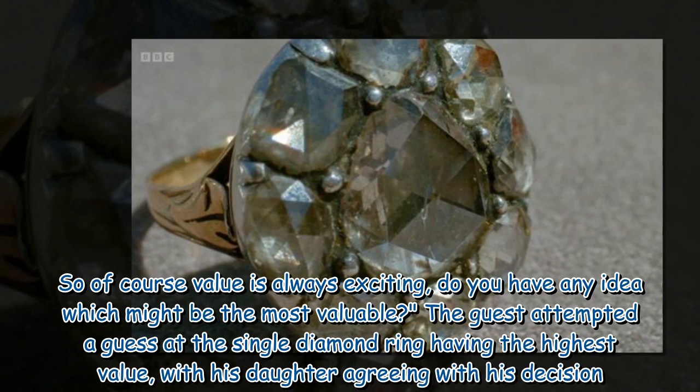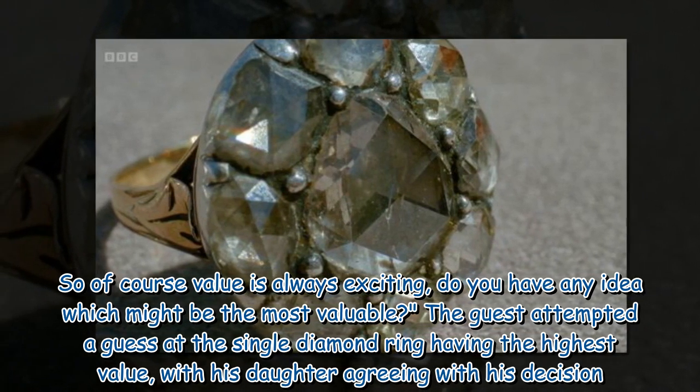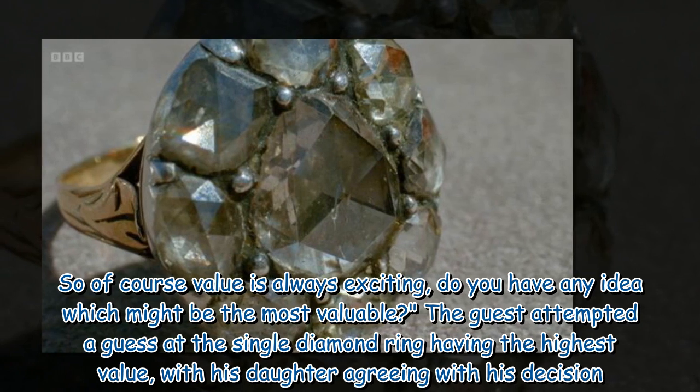So of course value is always exciting. Do you have any idea which might be the most valuable?" The guest attempted a guess at the single diamond ring having the highest value, with his daughter agreeing with his decision.